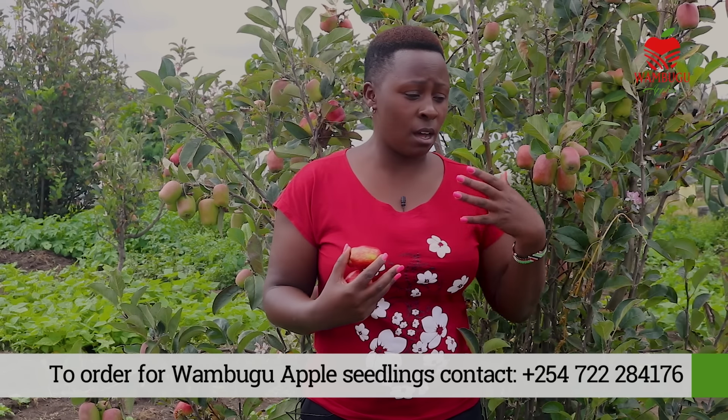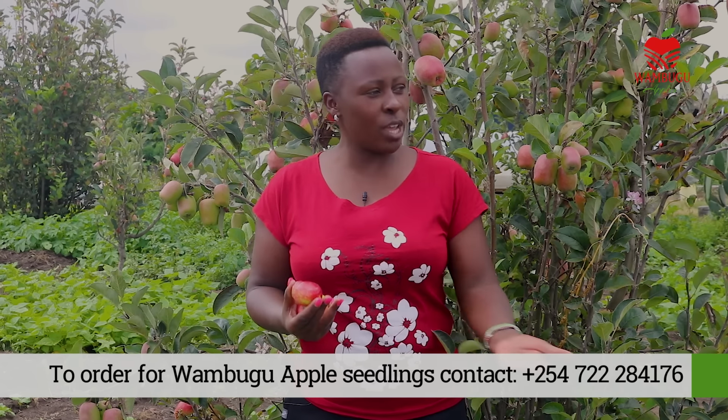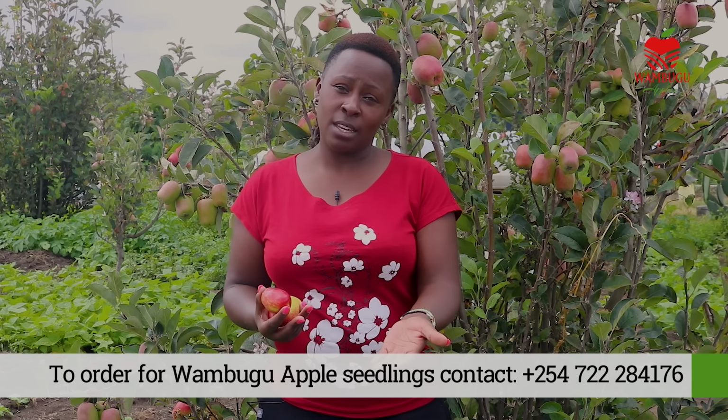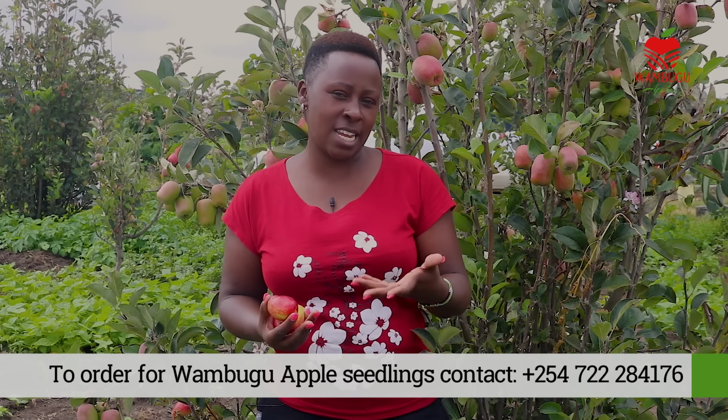So now I'll talk about the plant that we sell after grafting, because our trees are grafted, they're hybrid. That's why they are giving you fruits early. And also, they have a lifespan of over 100 years. And this brings me to one point. Don't plant Wambugu apple at a rental farm, or maybe you hire a farm, or you get a farm you rent.